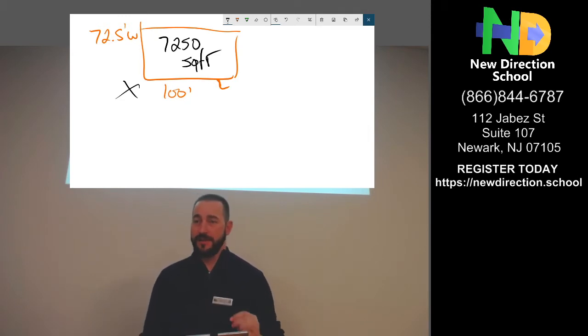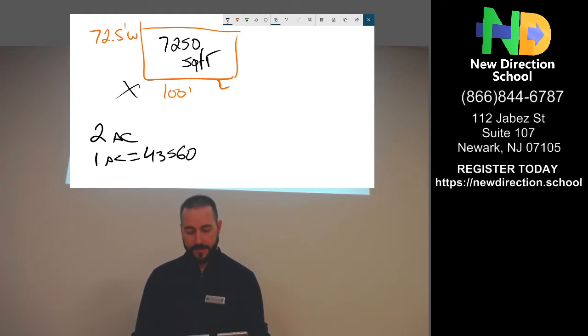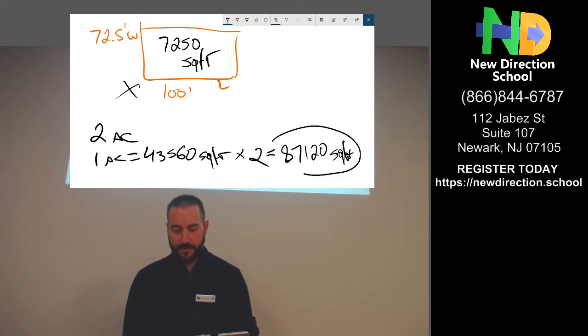They're asking if you bought 2 acres, correct? Well, how much are 2 acres? Each acre equals 43,560 square feet. If it's 2 acres, then it's times 2. So how much do we have? 87,120 square feet, right? This is the total area that we purchased.